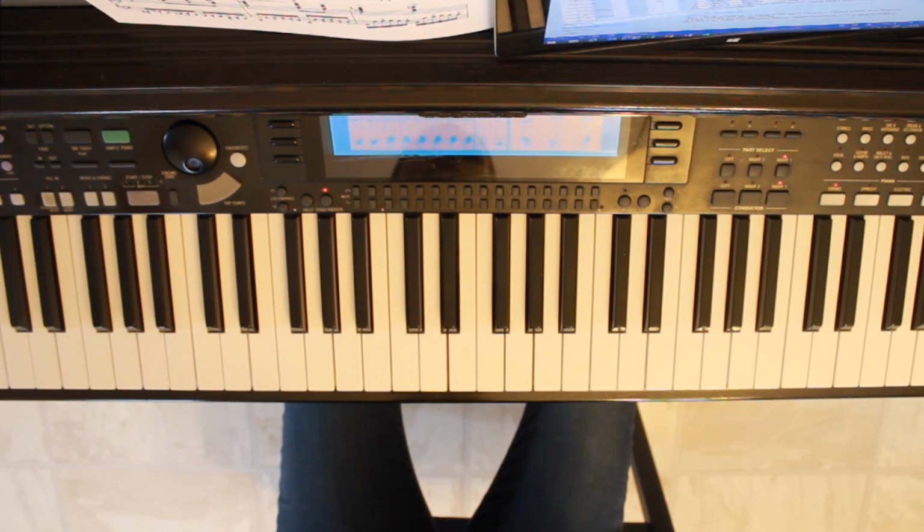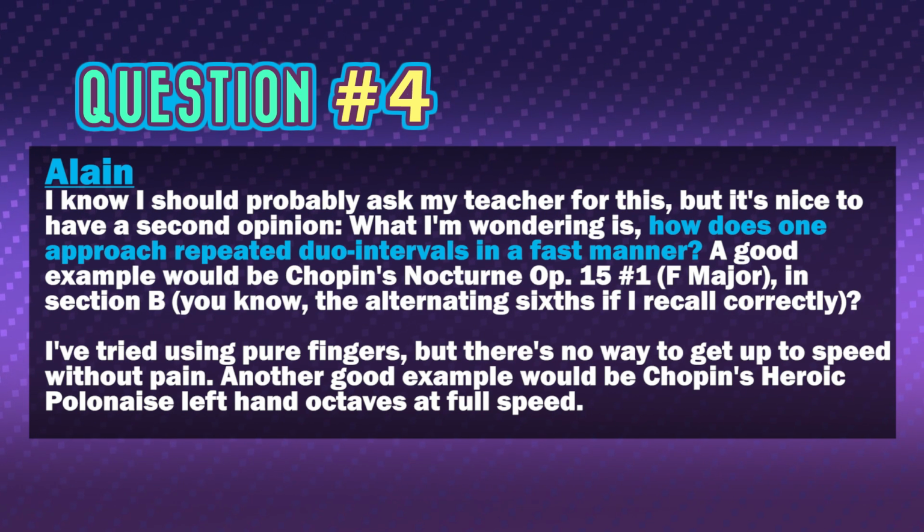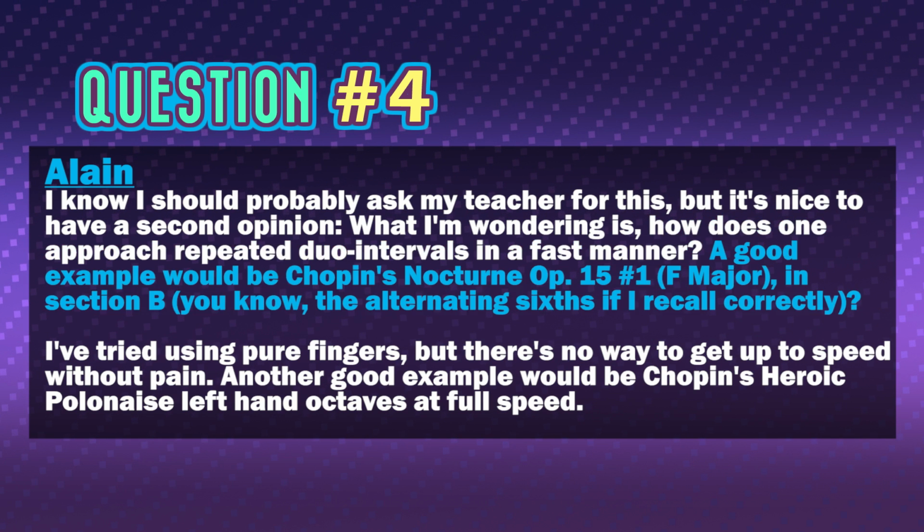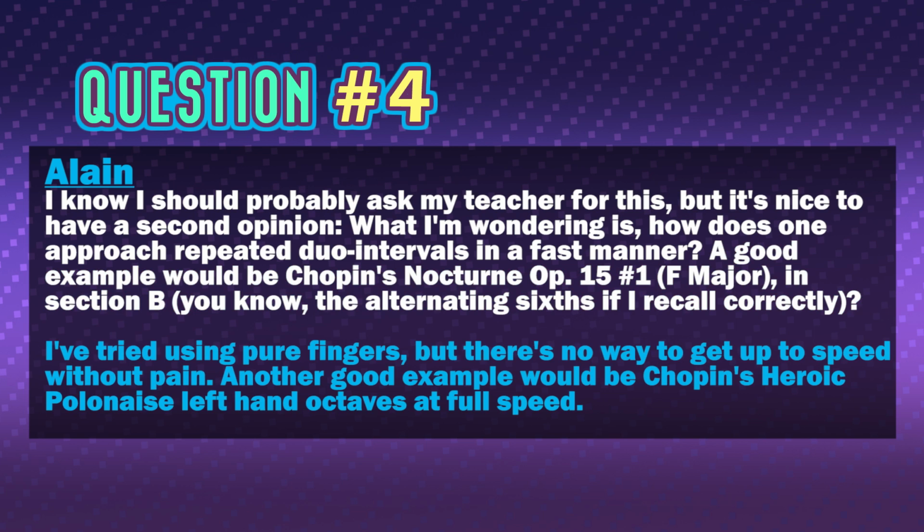And the last question today: how does one approach repeated double intervals in a fast manner? So for example, Chopin's Nocturne Opus 15 number 1 in the B section with alternating sixths. I've tried using pure fingers, but there's no way to get it up to speed without pain. Another good example would be Chopin's Heroic Polonaise left-hand octaves at full speed.